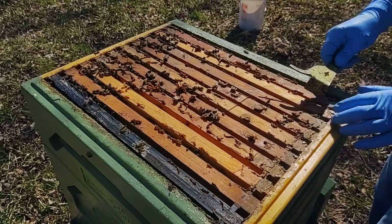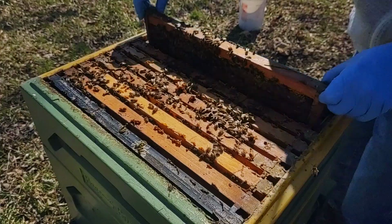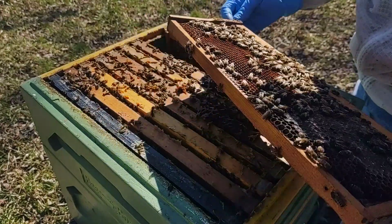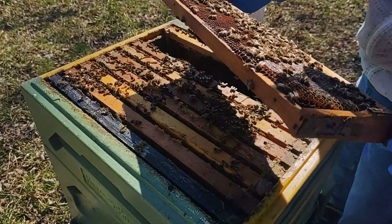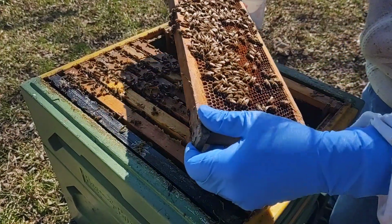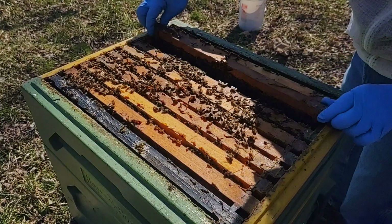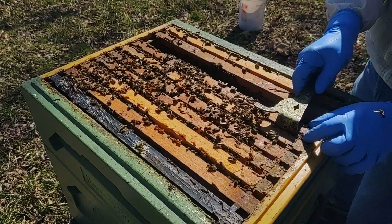Let's see if we got a laying queen down in here. Still a lot of food up here, that's good. And I've got larvae down in these cells. I know you can't see them because of the shadows. Those empty cells are just jam-packed full of larvae. We're gonna check a couple more quick frames. Really, at this point, we could stop. We know they got some food, not a lot, but they do have some food, and they've got a laying queen.